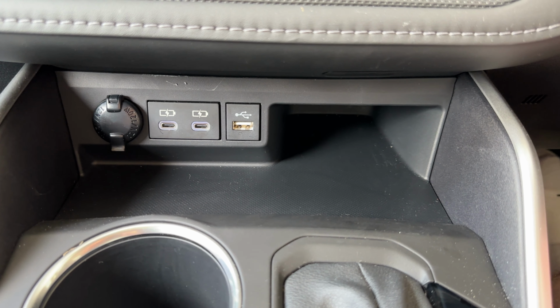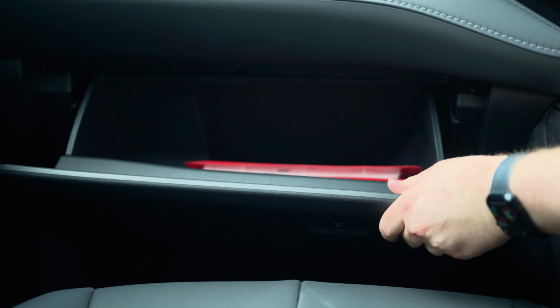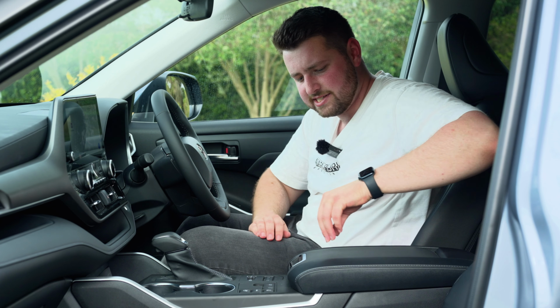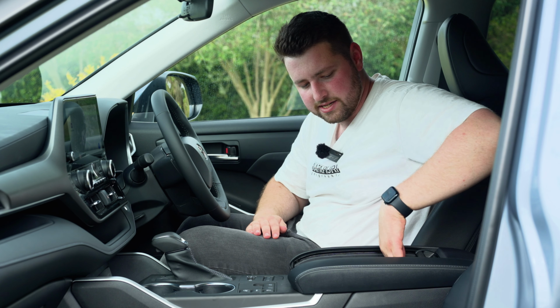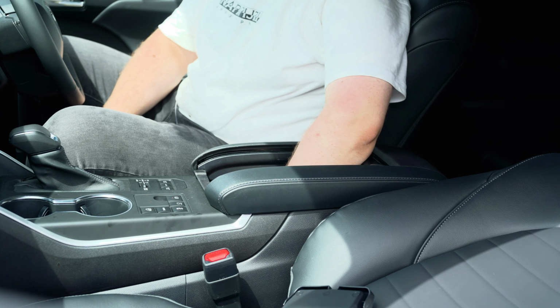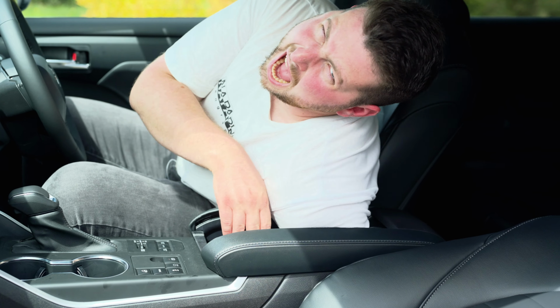You've also got a storage area to your right, a massive glove box, and check this out, Jacob. Nice, softly padded center armrest. Open it up, slides in. You got a little storage area, maybe holds your phone. And then look at this. Uh-oh, I've lost my arm.